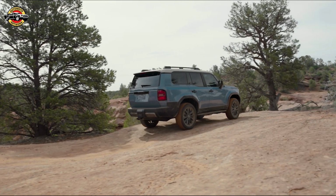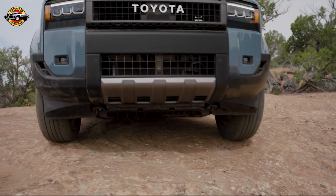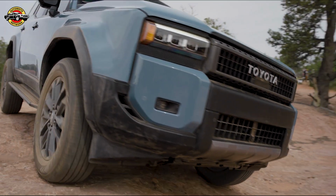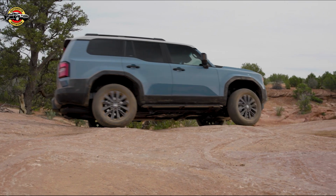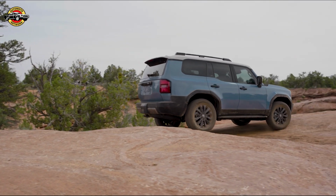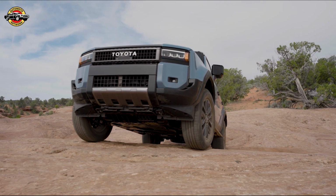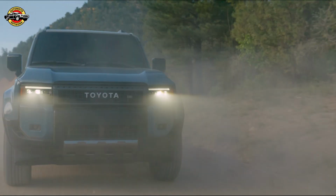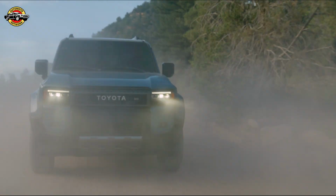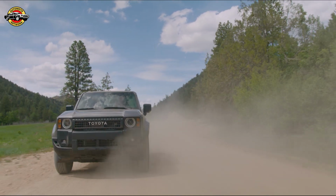Even the harder surfaces feature a premium-feeling rubberized coating to ensure a high-quality feel throughout. The tech suite includes a standard 8.0-inch touchscreen display with Toyota's latest infotainment system. Higher trim levels boast a larger 12.3-inch display. Regardless of the trim, the Land Cruiser comes equipped with adaptive cruise control, lane centering, automatic emergency braking, lane departure prevention, and blind spot monitoring for added safety.